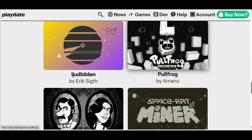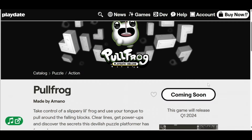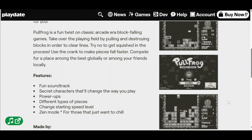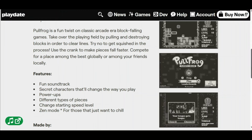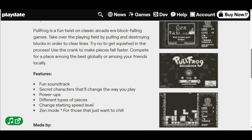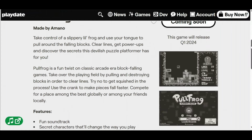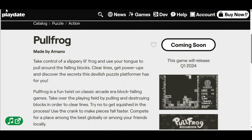Now next up we've got Pool Frog. Now this game, I don't think is out yet. This is coming soon. It will release Q1 2024. It's a puzzle action style game. And obviously you can tell by looking at the graphics here. It's a little bit like Tetris. But you've got a frog there pulling the blocks into place with his lovely long tongue. Absolutely cool. Love the idea of that. That might be pretty cool for the Playdate. I'm looking forward. I'll probably try that one when it gets released, hopefully in the first quarter of 2024.